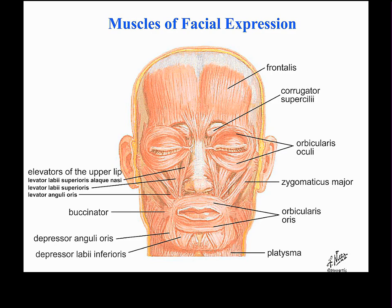My professor said that whenever he was invited to dinner and asked to say grace, he would get up and say, levator labii superioris. That's why I love that muscle.